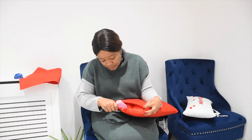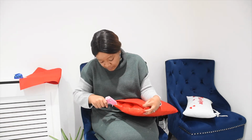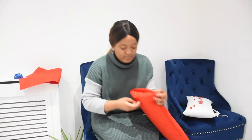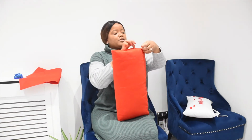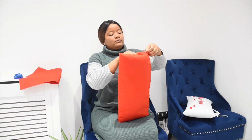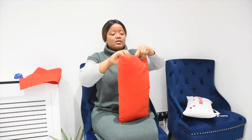This is quite easy actually, the gluing bit. All I can say is that, for example, if you know you don't have the time to sew, because it can take some time, if you don't have the time to sew, you don't know how to sew, you can just glue it all the way. But I didn't want to glue it all the way because I don't want to come back next week and the thing is coming apart.